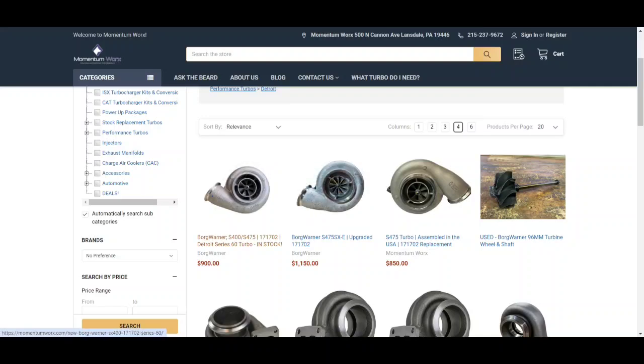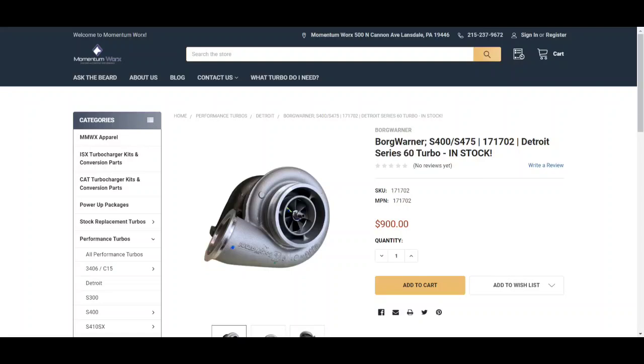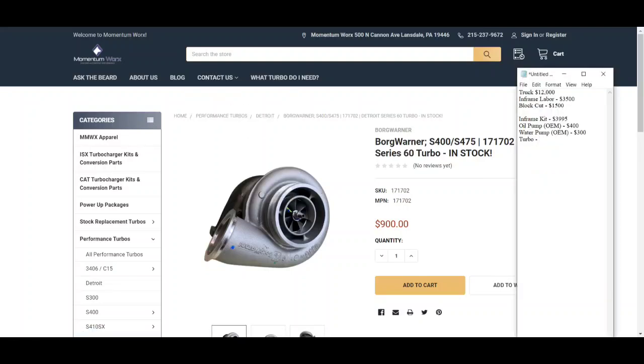How much does it cost? $900. I'll take it. $900, brand new turbo, 1 year warranty. Let's go. This is not the only place that you can buy it from. You can go over to PAI. You can get a turbo from Pittsburgh Power. Different places sell different turbos. They are about $900 to $1,200.